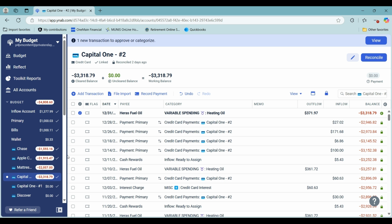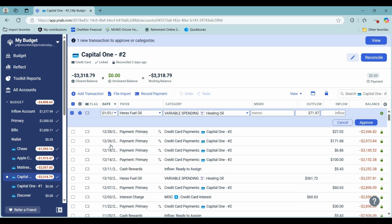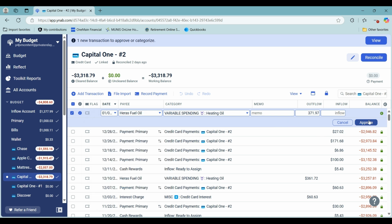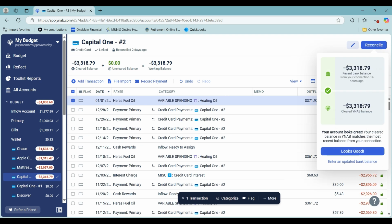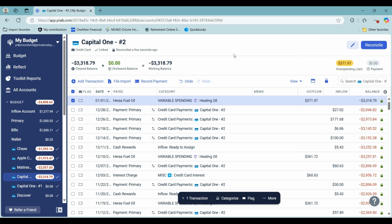We're going to move down into our Capital One number 2 card. Now, I did have to buy fuel. I'm going to put this into January on the 1st. I did spend $371.97. Let's approve that one, and let's reconcile this account, $3,318.79. We're going to reconcile that.